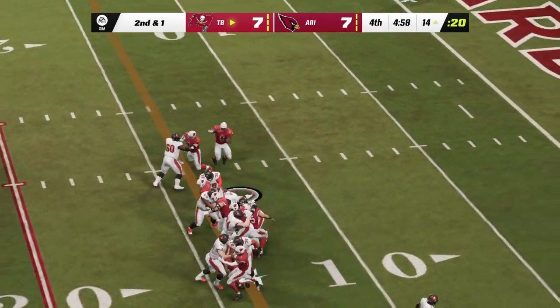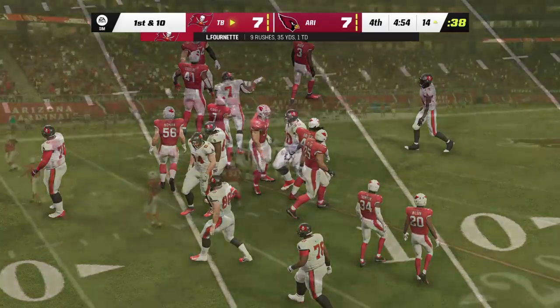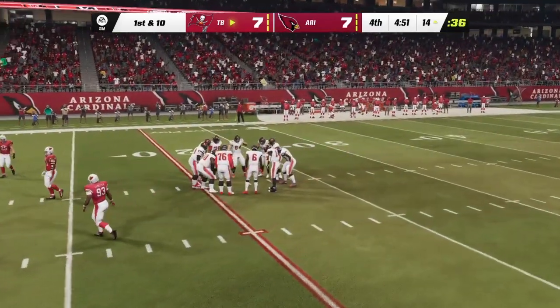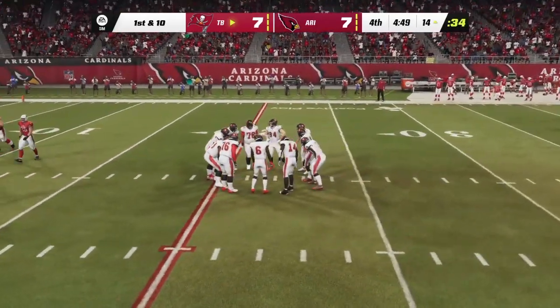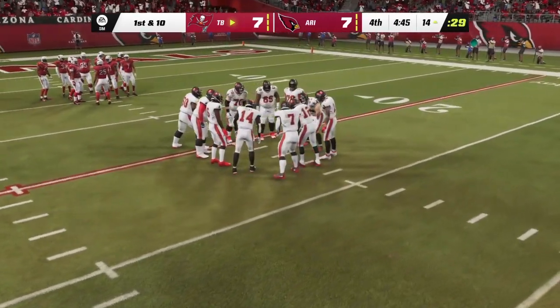On 2nd down, here's Fournette. A gain of just a yard, but it's a first down. Well, that was a unit that understood exactly where the first down marker was, handed it to their guy who could run it, created some space, and he got there.